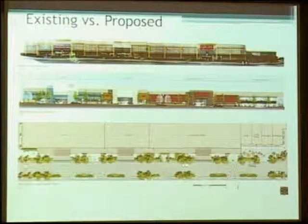Overall building colors are enhanced and more vibrant. And there's a proposal to replace the existing canopies with colorful canvas awnings along the entire elevation to soften the harshness of the building and provide a lantern or a halo effect through dramatic lighting at night.